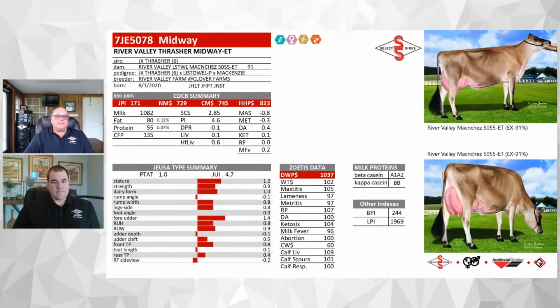Yeah, this bull's just got such a deep pedigree, and that Listowel Dam that's pictured over there, just a tremendous cow. Then the Mackenzie that they purchased from Jersey Boys Ranch out in California through the All-American sale. Just a real balanced pedigree from our friends at River Valley.